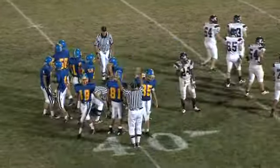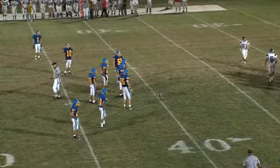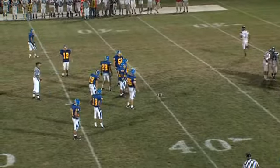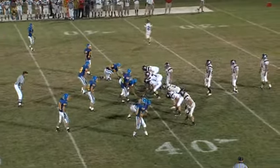Yeah, it's early or midway, the midway point of the 3rd quarter right here, but this is a huge possession for Blacksburg's defense, because one thing that you can't do is let Liberty drive the football down the field right here and go up 18 points on you after the rough start to the 2nd half. You got to come up with a big stop here if you're the defense.